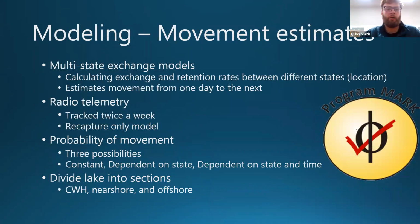And then finally, for movement estimates, we used multi-state exchange models to calculate movement of fish throughout the lake. So this was really focused on calculating the exchange rates and the retention rates between different states or different locations within the lake. And it estimates movement from one day to the next using this bi-weekly radio telemetry data. So this was because we were able to go out and track all of our fish. The most parsimonious models were recapture only. And the most parsimonious models were all dependent on state.